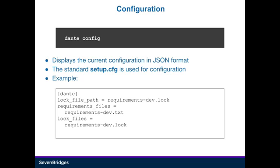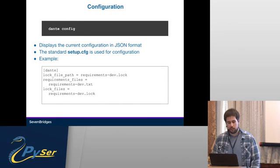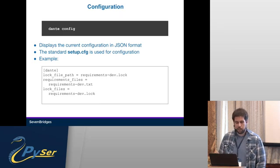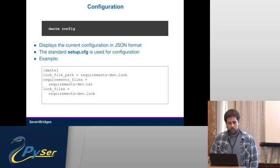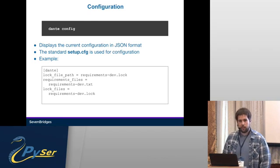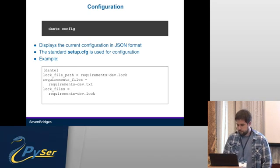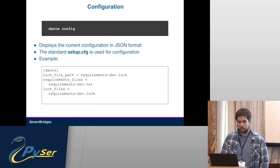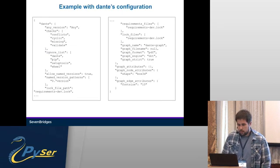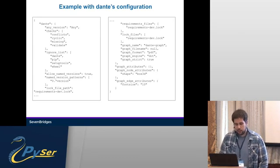Setup.cfg, as I mentioned before, is used for configuration. This is an example of some configurations, some parameters you can configure for naming your log files and which requirements and log files it will go through to use for the check command, so you don't have to pass them every time. These are lists, so you can add multiple files for each. Here's a printout of the configuration in JSON.